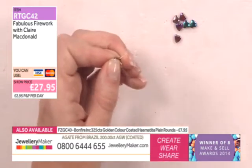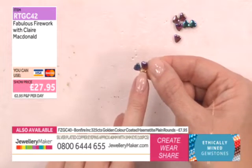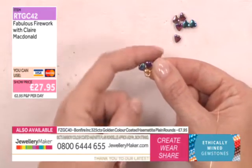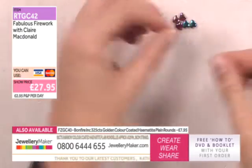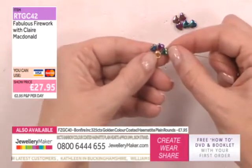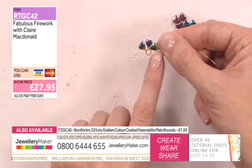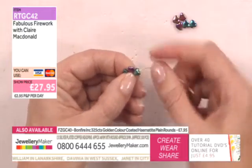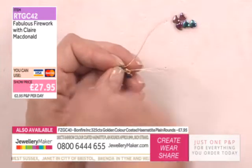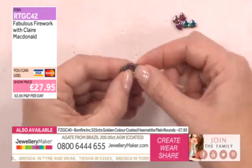So I'm going to come up through, and you're just repeating yourself all the way. But you can see by pushing my nail there to stop it dropping down too far, they're sitting at the same height. So if I just add another one, again I would look here and see what order. If I'm going to do it in a uniform way, I've got the bluey aqua, then the pinky purple, so my next one would be the bluey aqua. Again, push my nail down and go down the back and bring it all the way through. Don't let it drop all the way, and do my couple of wraps around.